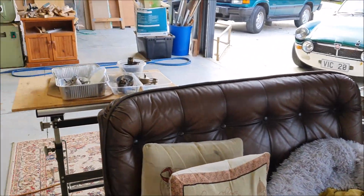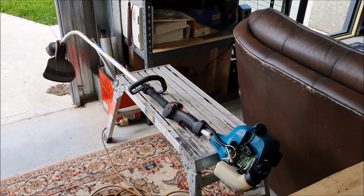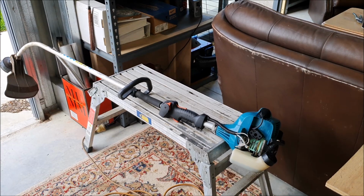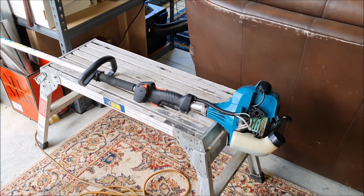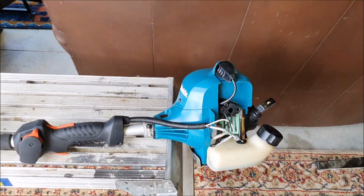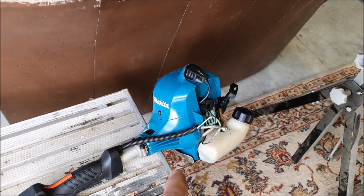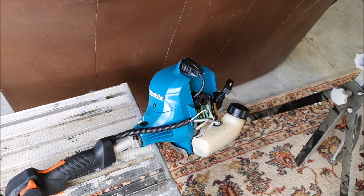I got a paper shredder for $2, which is actually something I've been looking out for a while, because it's really handy to shred newspaper to go in the worm farm if it gets too wet. And the other thing I got was this sort of line trimmer for $5. It's a Makita one. It's not a very high-end model or anything, but it's a nice little two-stroke engine. It's actually got a little clutch in it, and that was $5.